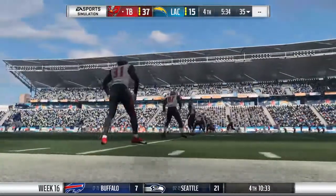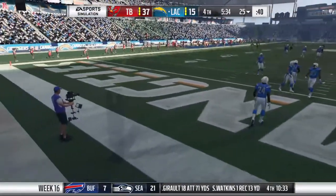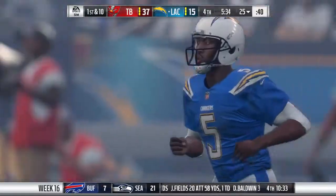The kickoff unit is out on the field, and they will send this one away. And they will not get a chance to return this one as it's through the end zone for a touchback. Heading back out, the Chargers offense.